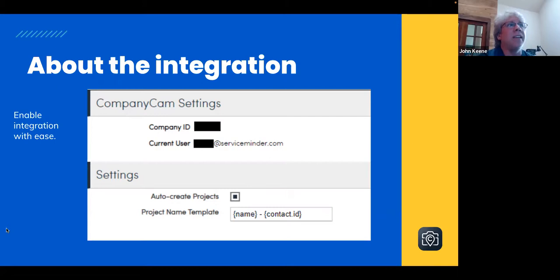You'll then be prompted to sign into CompanyCam. That basically gives us permission to talk to CompanyCam on your behalf. And that will then allow us to start getting notified when pictures happen inside the CompanyCam site. So one of the things that CompanyCam does to kind of group and organize all the pictures together is they have this concept called projects, and projects have a location and a naming convention. So once you've connected, you can then go back and modify the settings inside ServiceMinder to specify how you want to name those projects inside CompanyCam. So you can name them based on the customer's name or the customer's address or any combinations on our side.